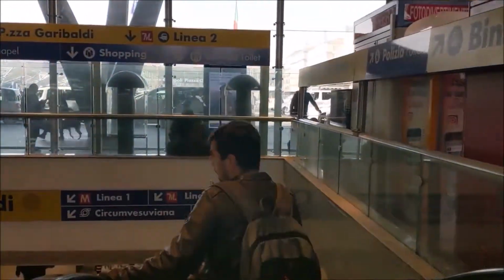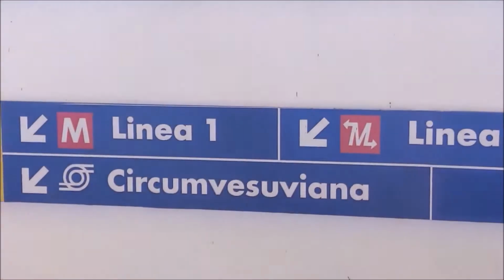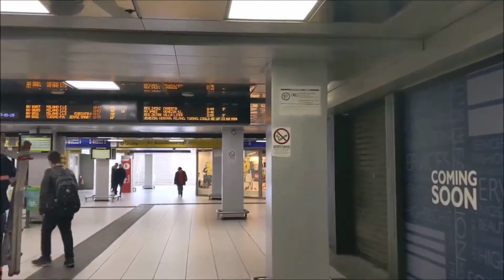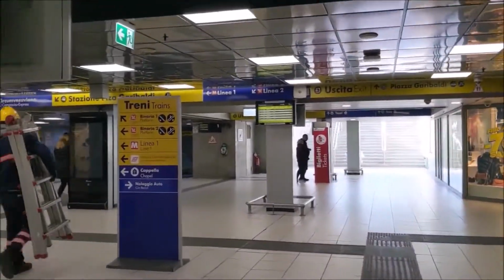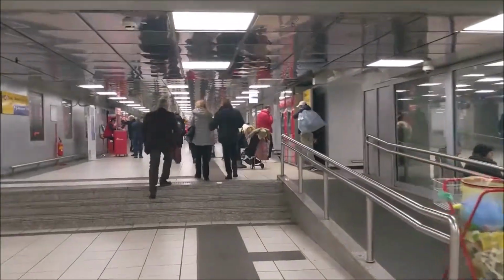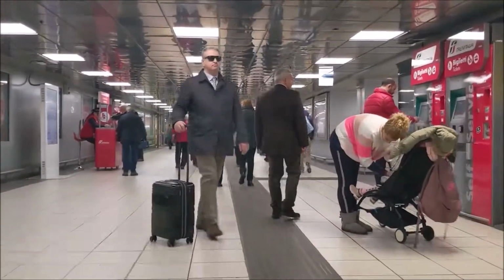If you are confused, don't worry. You can look at the signs for Metro Linea 1, Metro Line 1, just as a reference. Turn left at the hallway. And once again, to make things easy, you can follow Metro Linea 1. You won't be getting on the metro. This is just as a reference.